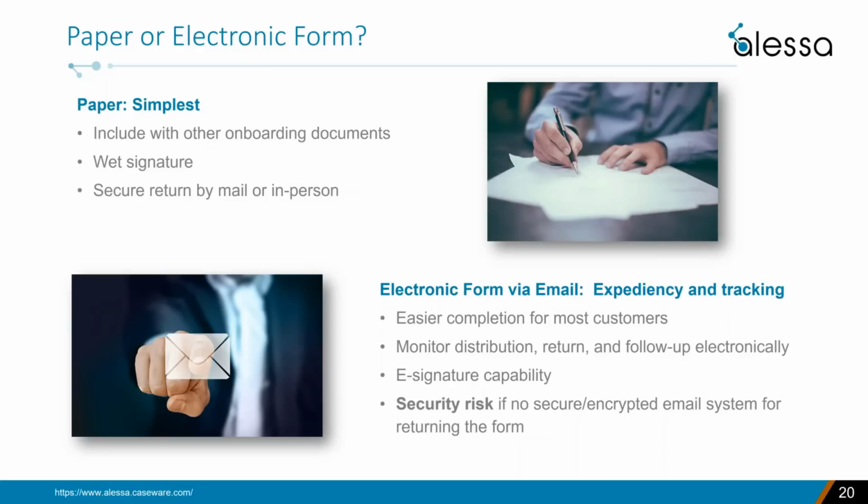If you don't have e-signature capability, you're probably better off with the paper form, because otherwise the client has to complete the form on the computer, print it, sign it manually, rescan it, upload it, and email it back to you. Or what's going to happen is you're going to get a lot of unsigned forms returned.